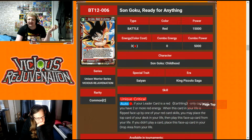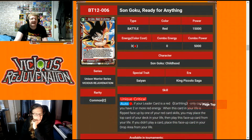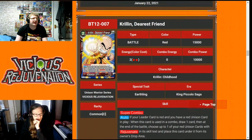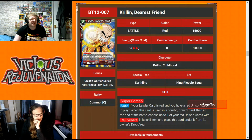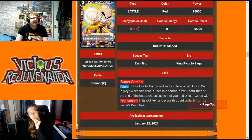This is a really good card. It's a 1-drop 15, but it's balanced like Fasha was, right? Yeah, it's essentially a Fasha for what we have here. Yeah. Next up, we have Krillin, Dearest Friend. Look at him, he's trying. Oh, this is what you mentioned earlier. Yes, this is a new type of super combo.